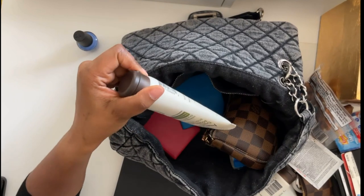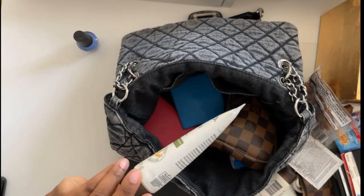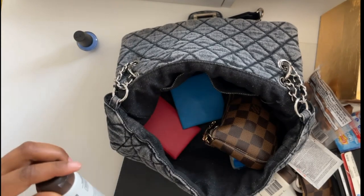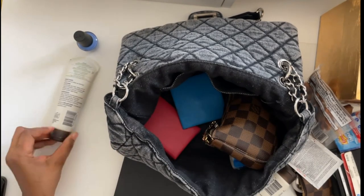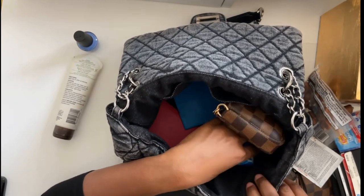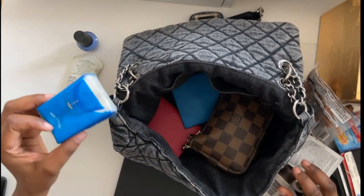Oh, I got some lotions. One of these is probably my car lotion, and I forgot to put it back in my car. So that's supposed to be in my car. What else do I have? I have some tissue.